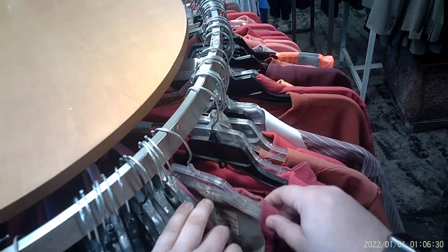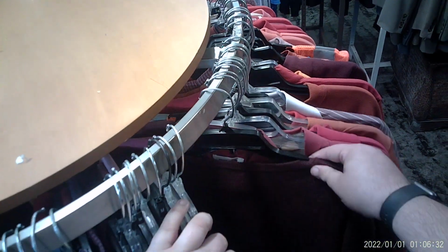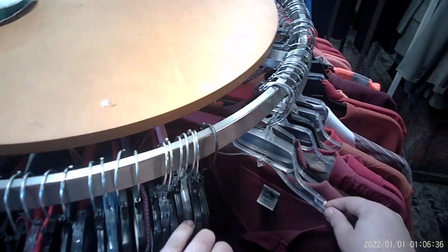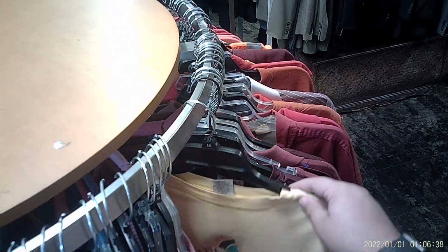See, the only ones I think I passed on, that Longhorn shirt, that Nike Longhorn shirt, because I think it was a children's size.